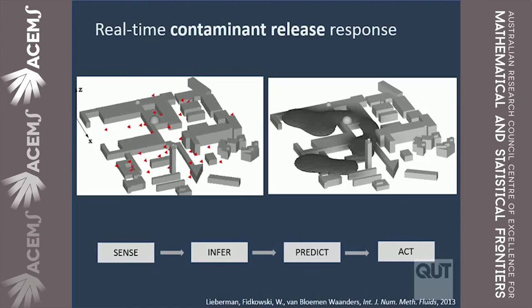We have these sensors distributed across the campus. And again, in real time, we want to take the data, infer where the contaminant was released, but more importantly, where it's going to go so that we can make decisions on how to evacuate people. And this is slightly older work, but I show it to emphasize that, again, it's the same kind of flow: sense, infer, predict, and act.